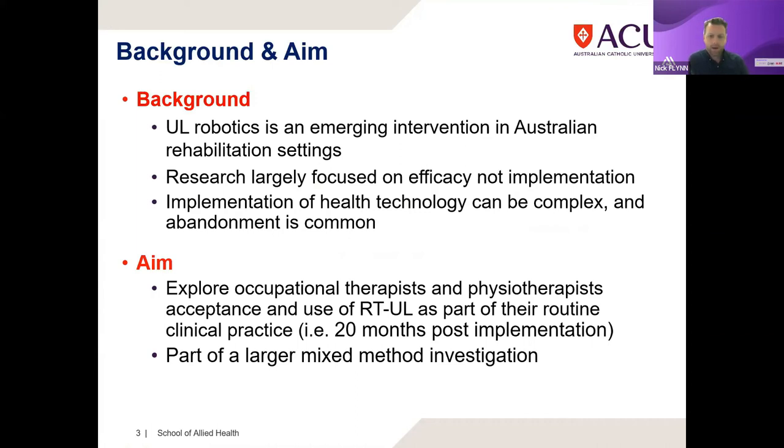So as Jose and Amy have both touched on, upper limb robotics is emerging in Australia, and just quoting similar percentages from our audit data as Amy did, probably about 15 years ago, I wouldn't have thought there would have been any or very, very few robotic devices in play in Australia in the rehabilitation setting.